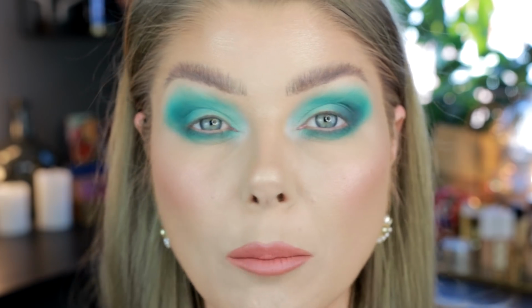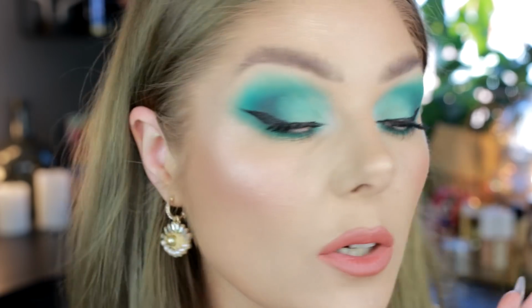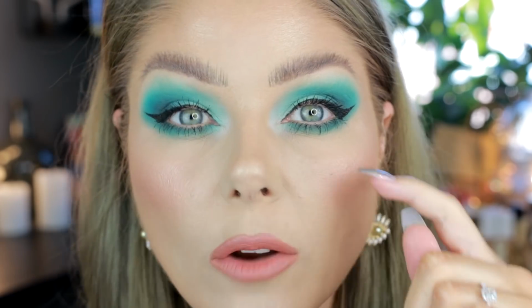I might be. Let me do some mascara and something in my waterline, and I'll come back and show you what it looks like before I put the falsies on. Okie dokie, this is what the look looks like. I think it's really pretty. Oh, I forgot my waterline.